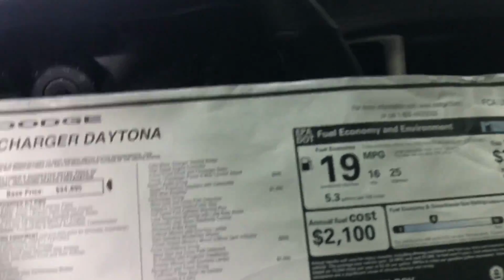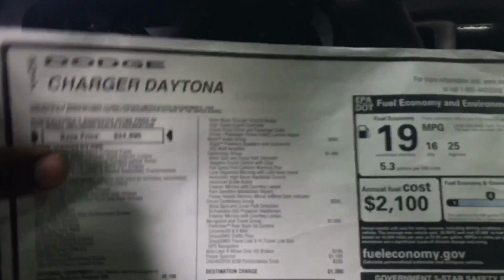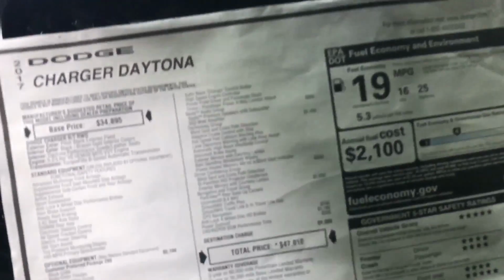And in order to create the Demon, they had to take out this seat and they took out the back seat and replaced it with a strut bar and a 5-point harness. Why would they even consider doing all of that to create a Charger when the Demon exists? I really doubt that's going to happen.